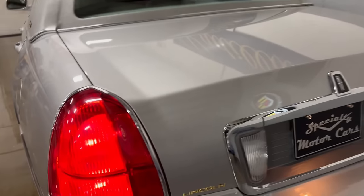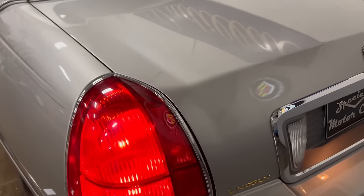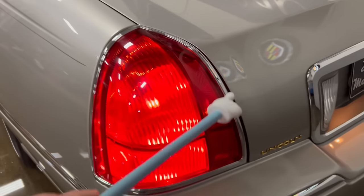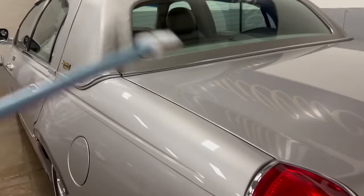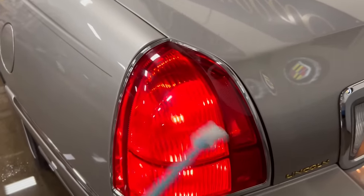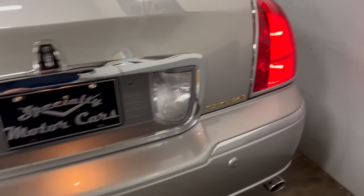One other cool, unique thing with these Town Cars, this was a period correct accessory that I wish I could still get today. Unfortunately, long discontinued, is these taillight bezels. These were added when all this other stuff was added. You just can't find these anymore. So it's really cool to see that. I think that's a nice little touch. You get the gold ornamentation, all in great shape.